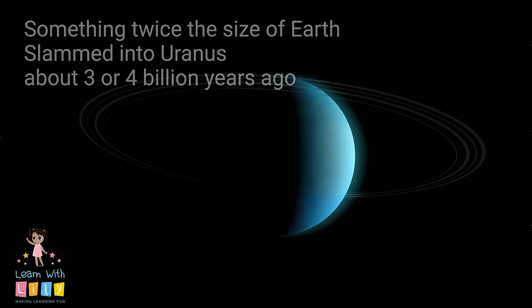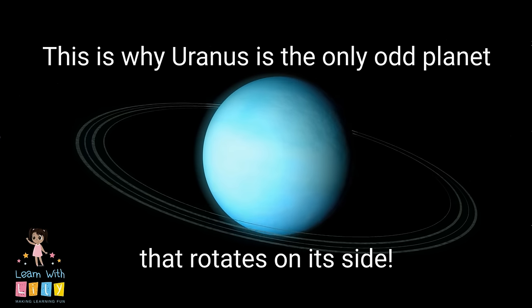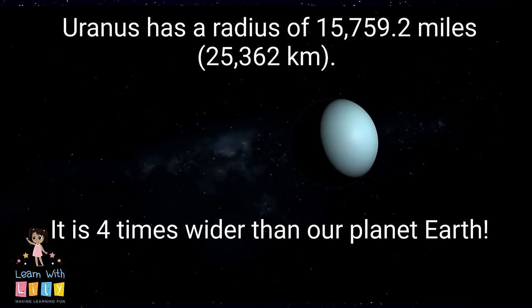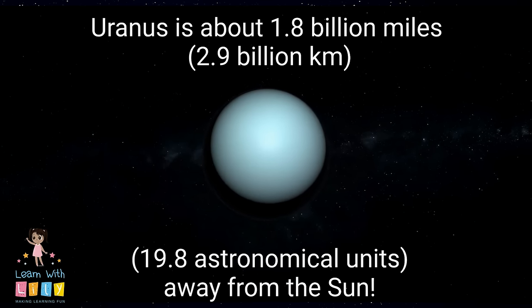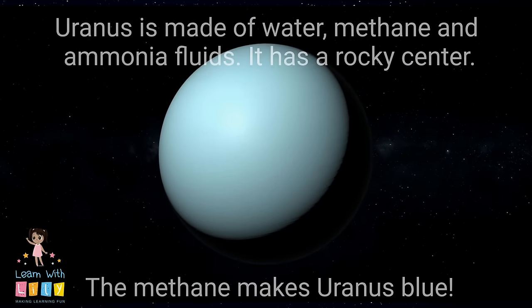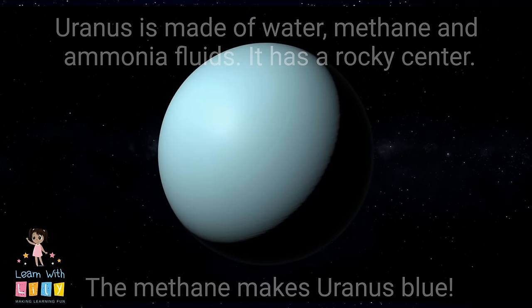3 or 4 billion years ago, something twice the size of Earth slammed into Uranus and knocked it over on its side. This is why it's unique and rotates on its side, the only planet to do so. It has a radius of 15,000 miles and approximately is 4 times wider than the Earth. Uranus is about 1.8 billion miles away from the Sun. That's pretty far. It's made out of water, methane, and ammonia fluids. It has a rocky center.